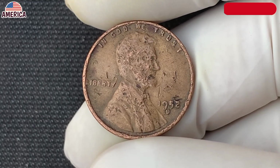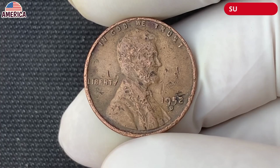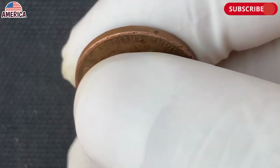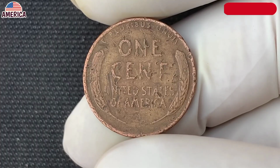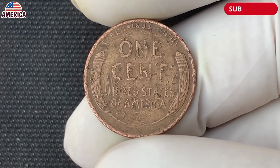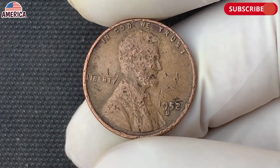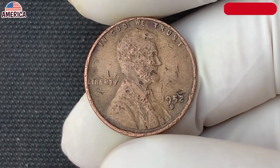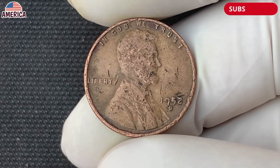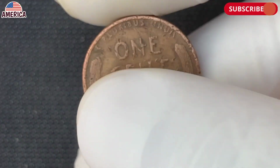Let's talk real money now. Recently, at a major coin auction, an exceptionally rare 1952D wheat penny, featuring a bold repunched mint mark, flawless condition, and certified as a top-grade mint state, sold for an astonishing $120,000. Yes, you heard that right. One single penny, a 1-cent coin from 1952, sold for $120,000. That's the power of rarity, condition, and collector demand all coming together.